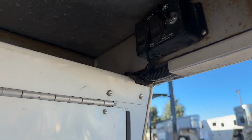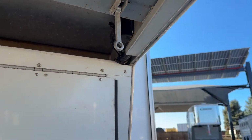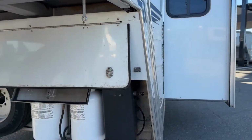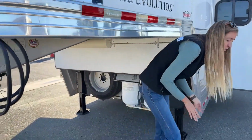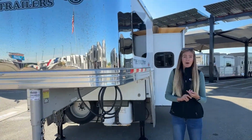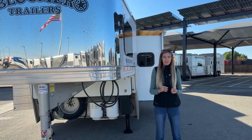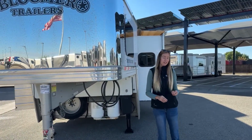So you guys can work those separately and level your trailer before you go to sleep. I love when they work independently so you have that adjustability and versatility with it. Especially if you're rodeoing, you're not going to end up on a perfect level concrete pad. So having that ability is necessary in those situations.